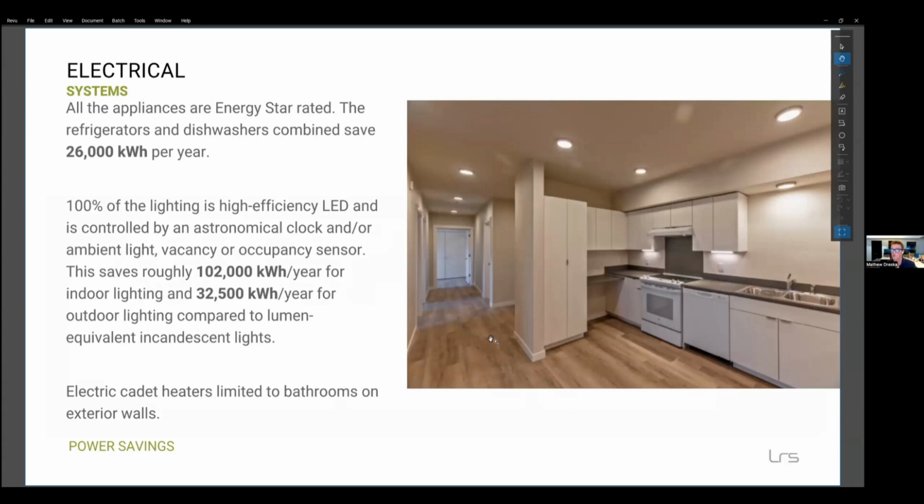So per usual, 100% of the lighting is LED. I think that's pretty much a standard across the board for affordable as well as market rate housing. And they are all controlled with vacancy and occupancy sensors and/or ambient light. So again, this saves 102,000 kilowatts per year for indoor lighting and 32,500 kilowatts per year for outdoor lighting. That's the comparison to incandescent, which I'm not sure what project would use that.